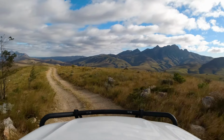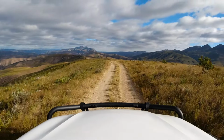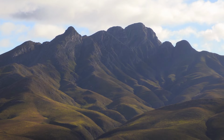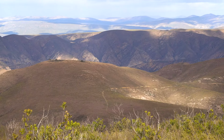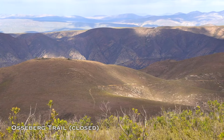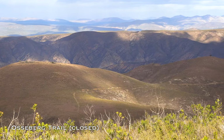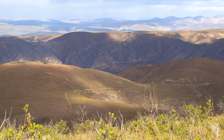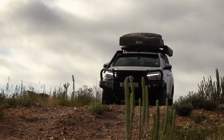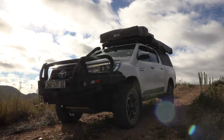In this clip you can see Mac Mountain to the left and the Coxcomb to the right. The Coxcomb being the higher of the two at just under 1,800 meters above sea level. The remains of an old road seen winding down the hill here is the Osseberg Trail, a 4x4 trail connecting the Baviaanskloof to the Grootrivierpoort, but sadly this route had to close a few years ago due to visitors abusing the trail and leaving litter behind. A real pity, I think, but we move on.